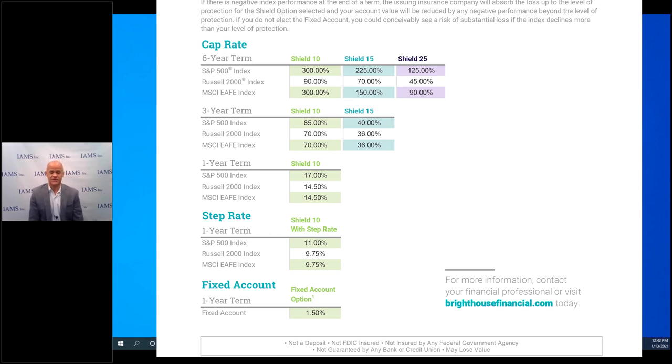But that's a 17% cap with a 10% buffer. That just means that if the market goes down 10%, you would get a zero. And I think that's terrific. If you had a minus 12, you'd get a 2% minus. If you had a minus 20, you'd have a 10% loss. You get the math there. But to couple that with the fact of having a 17% cap on the S&P 500 for any sort of gains is remarkable. And I think it's a great, great product.